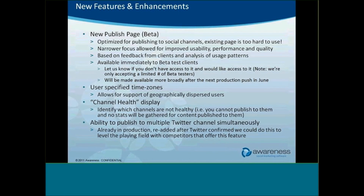A lot of the decisions that were made from a user experience standpoint were based off of both direct feedback from all of you and also analysis of how everybody was using the page and the product as a whole. So we did a lot of analysis of the channels that were being published to, what combinations of channels were being published to, and what sort of information was being published to those channels, in combination with the feedback we've been getting, either through support, through your account reps, or directly to me.